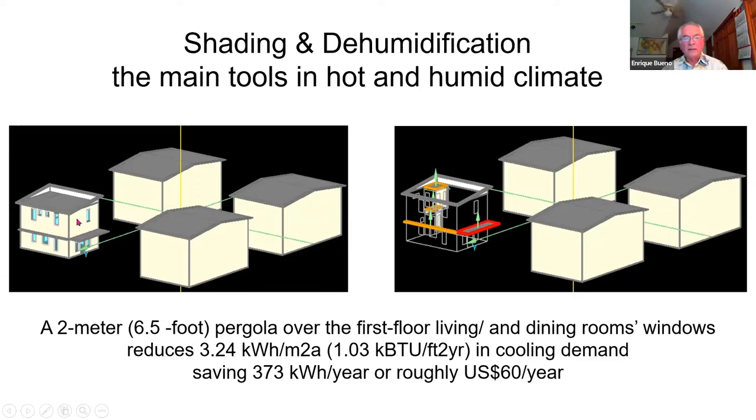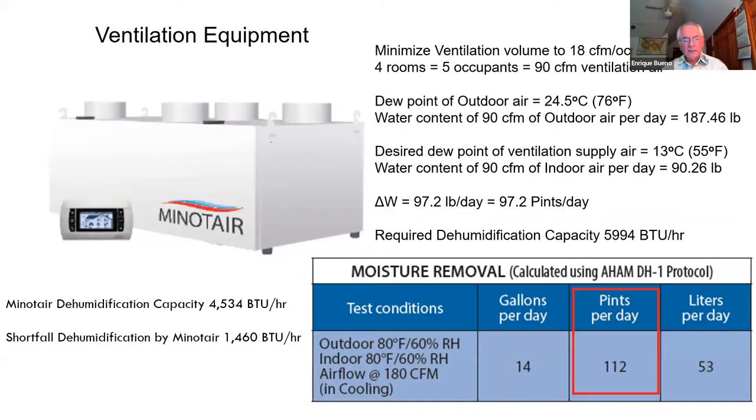It originally had a window here, a second window, in this room here. I eliminated it to reduce the solar gains. So by doing that, we can reduce 3.24 kilowatt hours per square meter a year, or 1.03 kilo BTUs per square foot per year in cooling demand, saving 373 kilowatt hours per year, or roughly $60 per year. In terms of ventilation, ventilation air is the main source of humidity.